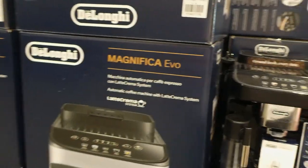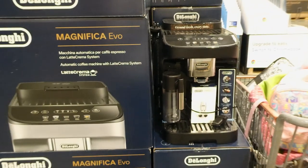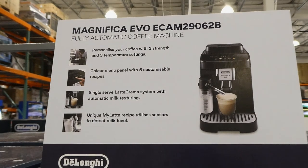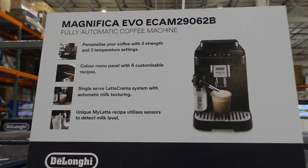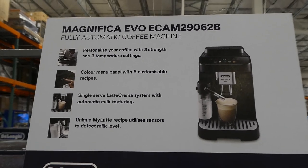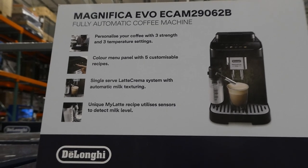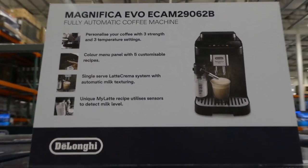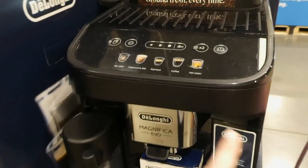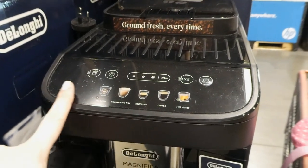So this one is an automatic coffee machine with latte crema system. How cool does that thing look? It says personalize your coffee with 3 strengths and 3 temperature settings, color menu panel with 5 customizable recipes, single serve latte crema system with automatic milk texturing. That's neat. Unique My Latte recipe utilizes sensors to detect the milk level. Oh my goodness, this thing is intense. You can just see all the different things on the top there. That's pretty awesome.